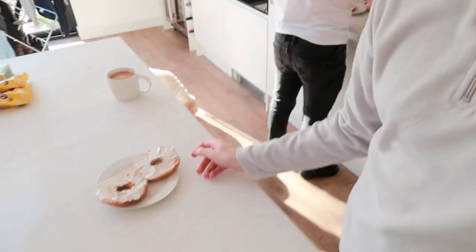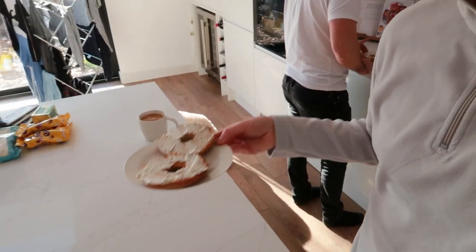We love ProCook. We're actually contemplating getting some new crockery and a dinner set and stuff, but that will be in the near future because it was a bit expensive. But Simon has lovingly made a vegan cream cheese bagel with a lovely cup of tea.